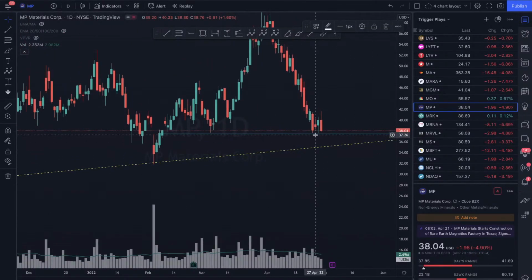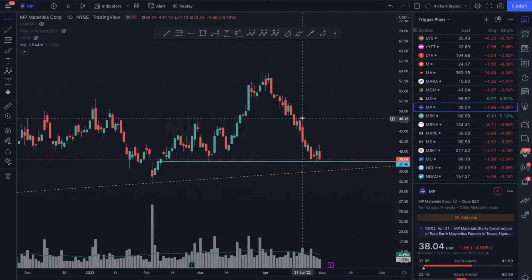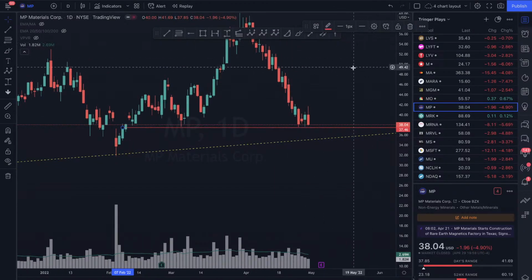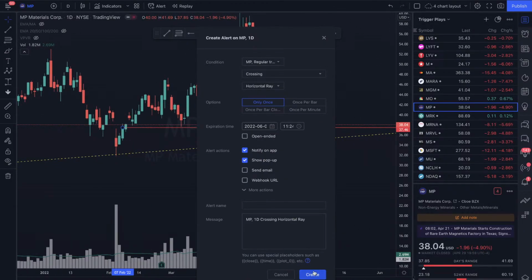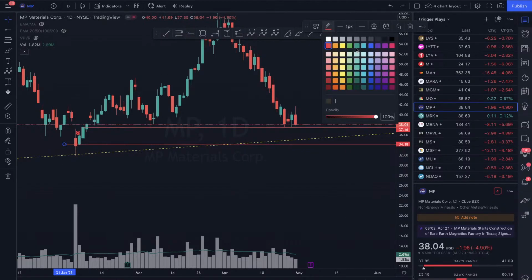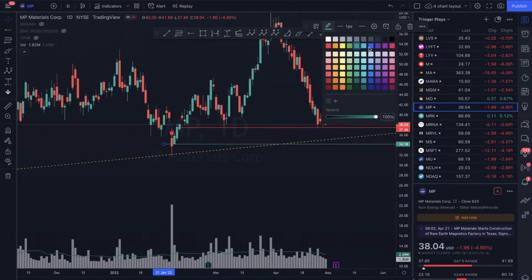MP, huge sell off here. I don't like to short when a stock has a huge sell off and then it's again breaking down. But I'm gonna set my alert here. I'm not gonna take heavy size if it breaks, just for gas money if it breaks down.